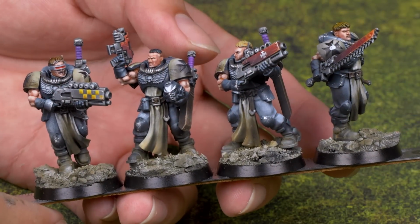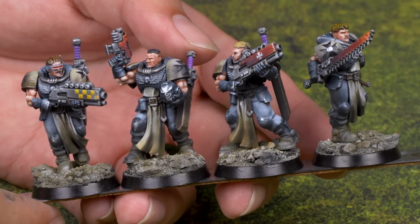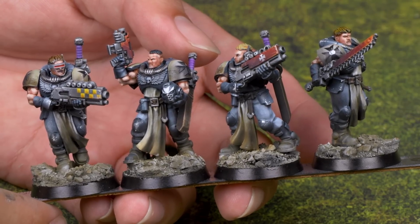Oh, I had so much fun. Scouts are probably the most boring Space Marine units. They're not full Space Marines. They're kind of just like little football bros who run around the board.